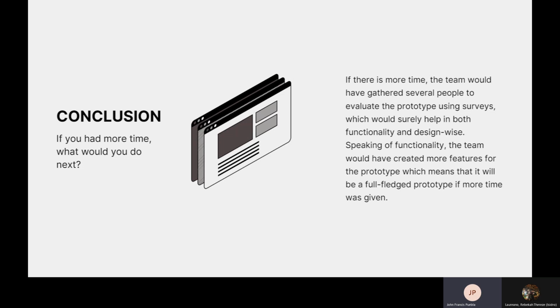So, speaking of functionality, the team would have created more features for the prototype, which means that it will become a full-fledged prototype wherein a user can use it, if only there's more time given. But overall, we have created the design, and hopefully it will be further improved in future use. So, next slide.